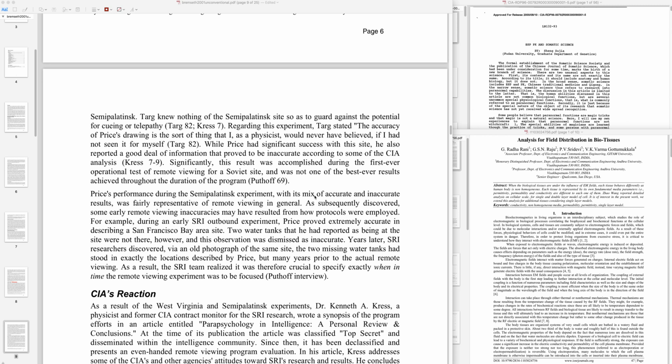While Price had significant success with this site, he also reported a good deal of information that proved to be inaccurate according to some of the CIA analysis. Significantly, this result was accomplished during the first ever operational test of remote viewing for a Soviet site and was not one of the best ever results achieved through the duration of the program. Price's performance during the experiment, with its mix of accurate and inaccurate results, was fairly representative of remote viewing in general. As subsequently discovered, some early remote viewing inaccuracies may have resulted from how protocols were employed.